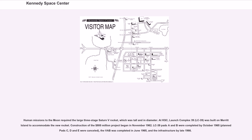At CCAFS, Launch Complex 39, LC-39, was built on Merritt Island to accommodate the new rocket. Construction of the $800 million project began in November 1962. LC-39 pads A and B were completed by October 1965, planned pads C, D and E were cancelled, the VAB was completed in June 1965, and the infrastructure by late 1966.